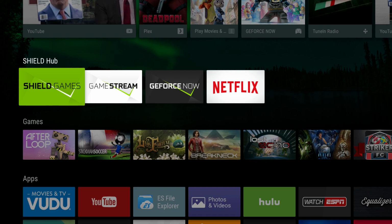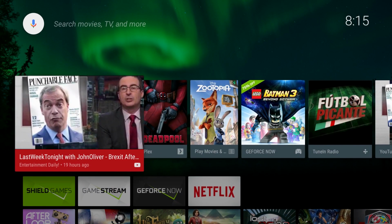But overall, a very welcome update. Plex Media Server works excellent. You can do multiple 1080p streams, which is really cool. You can also actually serve media to other people using Plex from your Shield and play games at the same time with almost zero lag in a game. So this thing is super crazy, super cool.